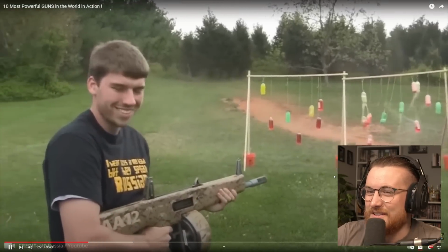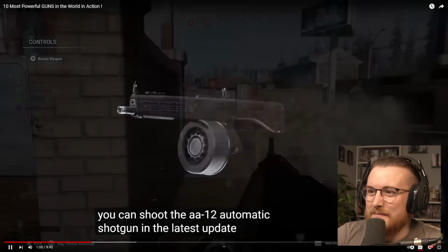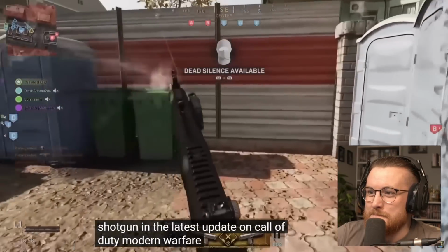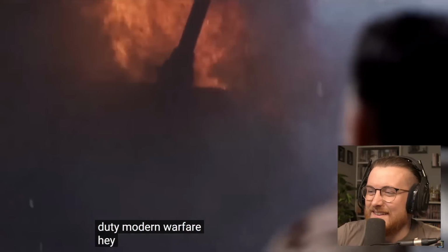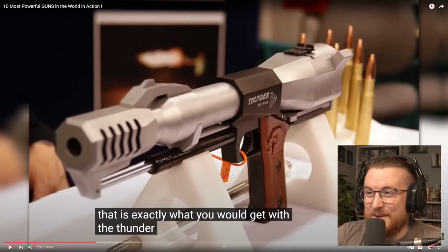Oh my god. You can shoot the AA-12 automatic shotgun in the latest update on Call of Duty Modern Warfare. You can? I didn't know you could get it in Modern Warfare. That's pretty cool.